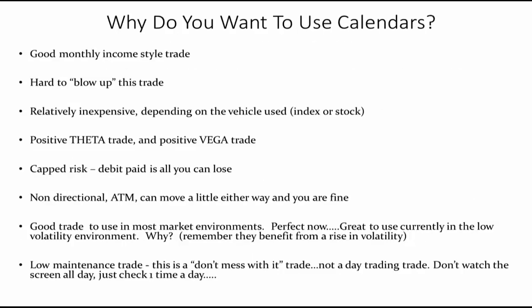Again, why do we want to use calendars? They're good monthly income, very good risk-reward ratio. It's hard to blow these up. Very inexpensive, positive theta, positive vega. Again, one of the great things about it, the debit that you pay for a calendar is all you can lose. It's not like doing a credit spread or a big iron condor, where you have a lot of risk. Here, whatever you pay for, that's the max you can lose.